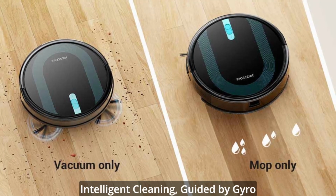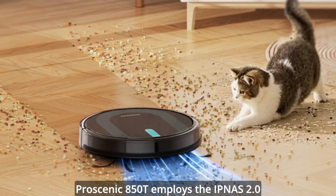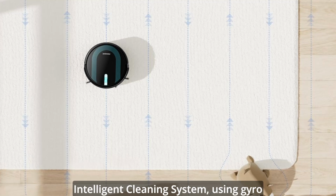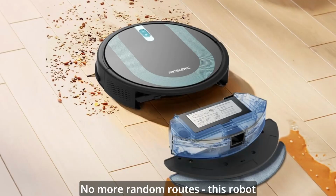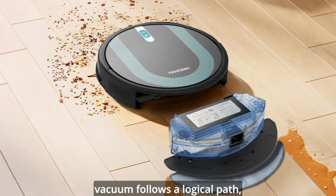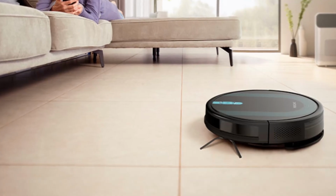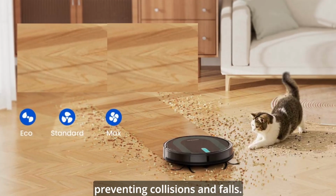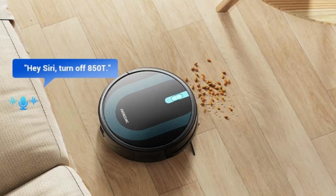Intelligent cleaning, guided by gyro navigation. Unlike its competitors, the Proscenic 850T employs the IPNAS 2 intelligent cleaning system, using gyro navigation for a more methodical approach. No more random routes. This robot vacuum follows a logical path, ensuring no corner is overlooked. Intelligent sensors help it identify and avoid obstacles, preventing collisions and falls. A smart choice for a smart home.